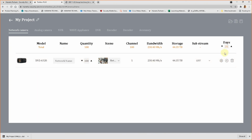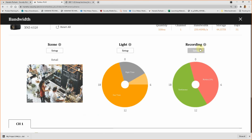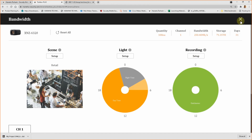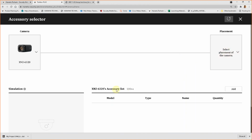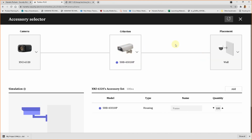You have to check the day. You have to check resolution, codec, frame rate. First two, skip. Check the motion recording. If it is continuous 24 hours, make it 24 hours. What else? You can check for the accessory. If you want to mount it on the wall, what accessory you need.